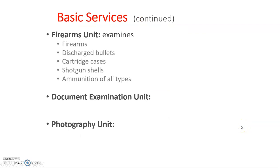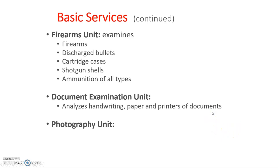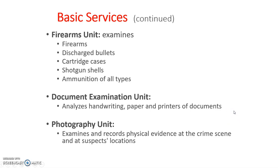The firearms unit will, of course, analyze firearms. They look at discharged bullets in the ballistic sense, cartridge cases, shotgun shells, and ammunition of all types. The documentation examination unit analyzes handwriting, paper, and printer type documents, so types of printers, ink being used, etc. The photography unit examines and records the physical evidence at the crime scene and all suspect locations.